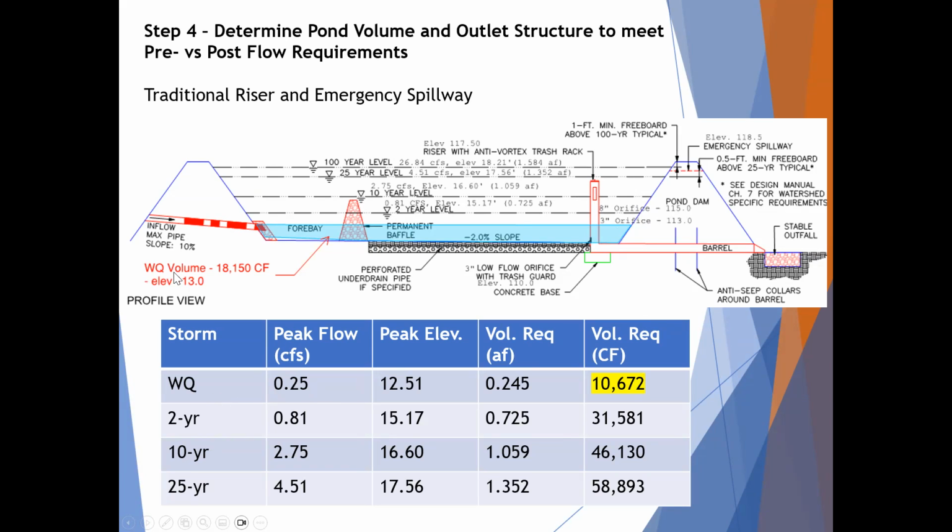What we see here, remember, our water quality volume is 18,150 cubic feet, and it came up to an elevation of 113, so basically a 3-foot depth in my pond. My actual water quality volume that I need to run that storm event is 10,700 cubic feet, and it only comes up to 12.5 feet of elevation, or 112.5. So we've got an extra 1/2 foot of volume in here that we're really not needing for our water quality, but under the typical standards, we have to hold that.